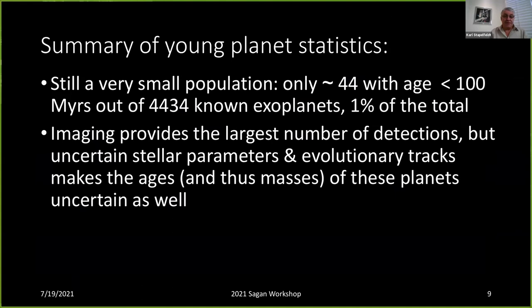All right, so now the summary statistics is there's still only about 44 young planets that are found at less than 100 million year ages. So that's a pretty small number, about 1% of all the exoplanets that we know today. So we're talking about a small sample, but these are a very important sample because they preserve more than any others the initial conditions of planet formation and give us a chance to learn something about what is going on.